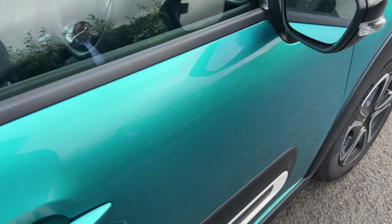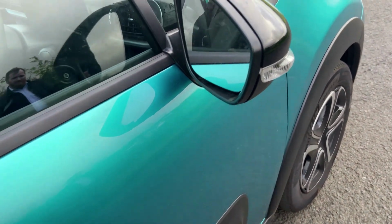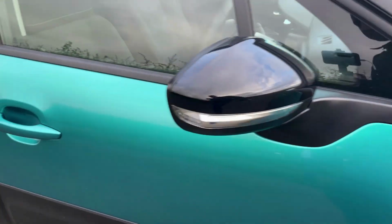The one annoying kind of French build Citroen thing is, on a car with less than 1,000 miles, when you open the door, it's catching on the front fender. It's kind of stripping away the paint down here, which is a shame because it's pretty much a brand new car, a couple months old, less than 1,000 miles, but it's going to get fixed under warranty for any viewers concerned.